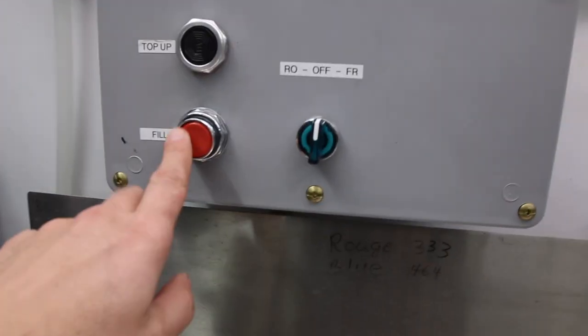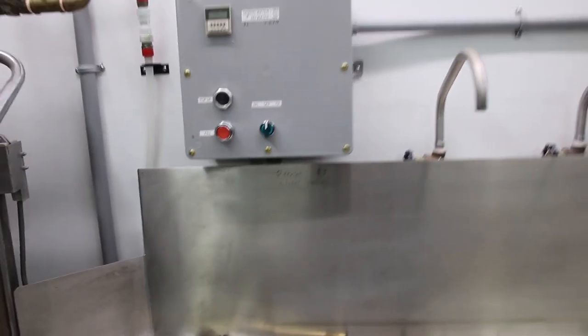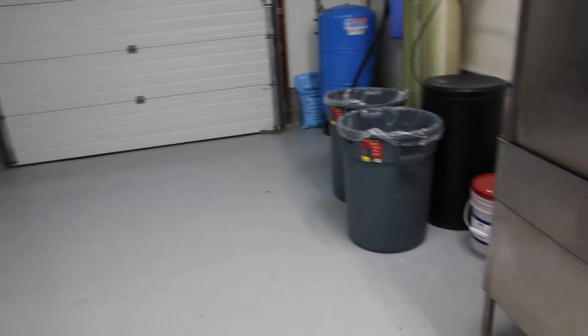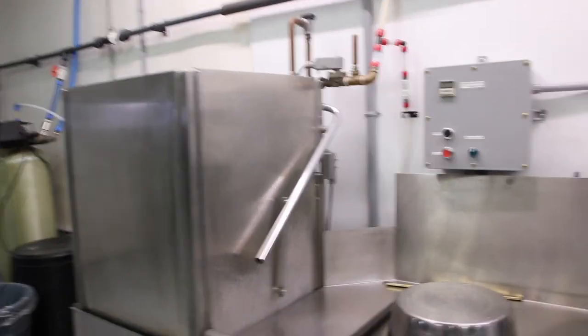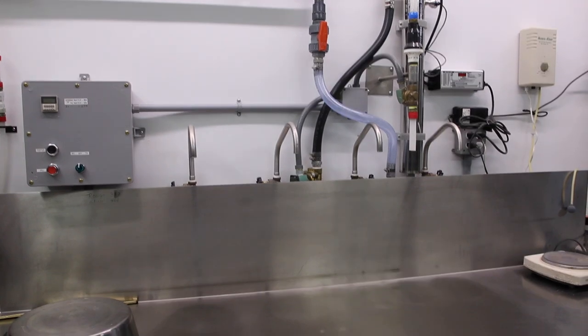Then we put the four bottles under the four faucets. We push the fill button, okay? And it takes less than a minute to fill. In the meanwhile, we take four more bottles that we put on a skid here. We put them in the washer. We close the washer. It starts washing. By then, your four bottles are full.